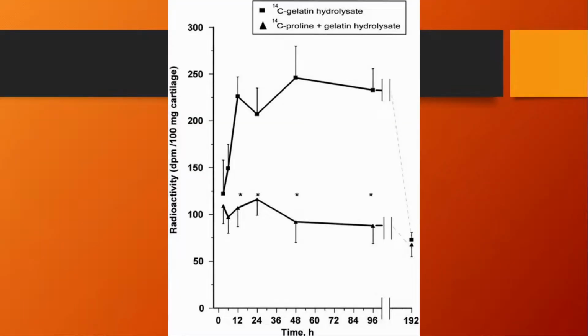Turns out it does. And there was one animal study where they actually radio-labeled the proline, which is a specific amino acid found in connective tissue, and they wanted to know when the animal consumes the gelatin, does it actually turn up in their joints? Does your body use ingested collagen to build your own joints? Turns out the answer is yes. So that's a good thing.